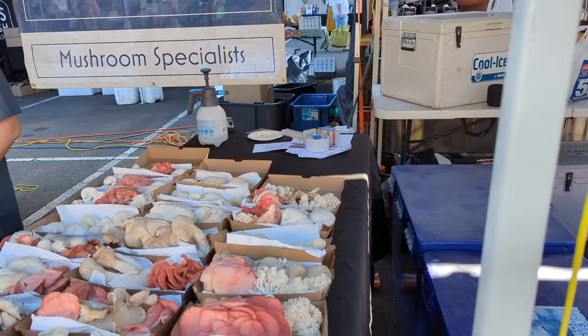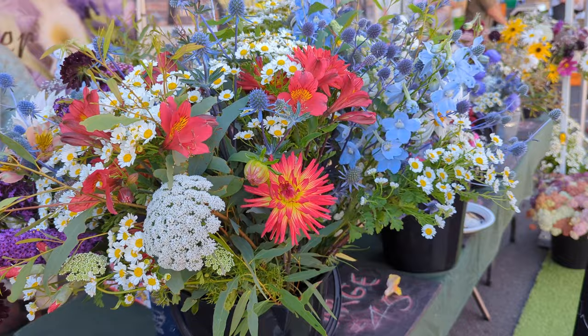Harvest Launceston Community Farmers Market is a Launceston icon. This is a really good place to go for fresh local food if you have some free time on a Saturday morning in Launceston.